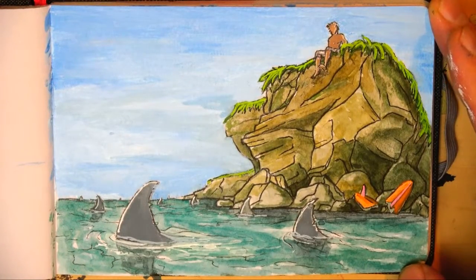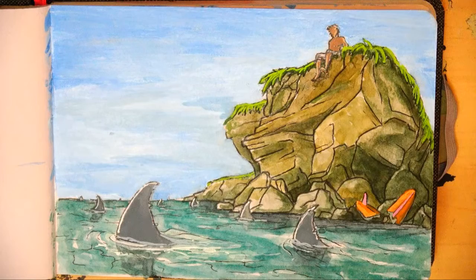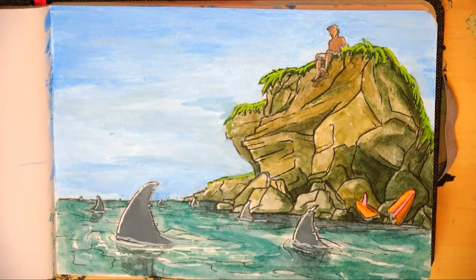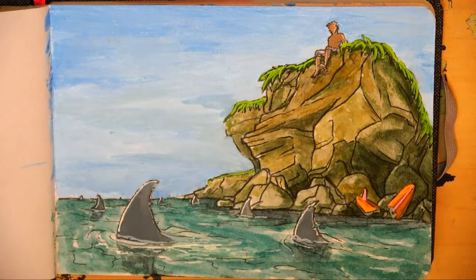I'm thinking his shorts are blue. Actually, no, because blue sky. His shorts should match his surfboard, no? Because people do that, right? Orange shorts, orange shirt, board. I can't talk.